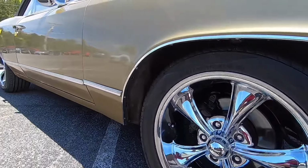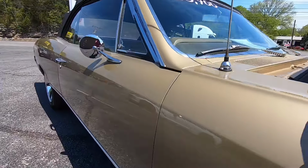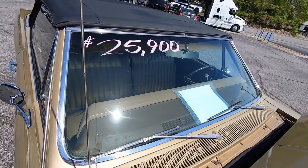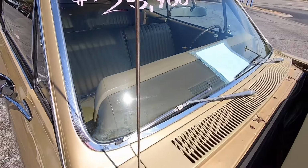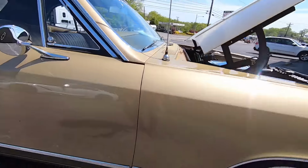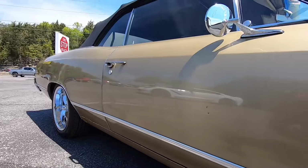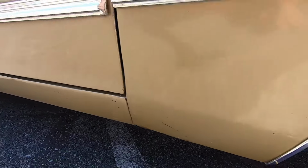Aftermarket set of wheels, Riddlers, disc brakes on this one. Looks like they've replaced the mirrors. A lot of the chrome's still in good shape. A little scratched up, but nothing that won't polish out. I'm always looking at the lower parts of the car here. Don't want to miss anything. A couple little chips down there, nothing major.